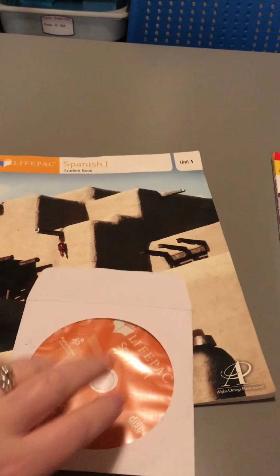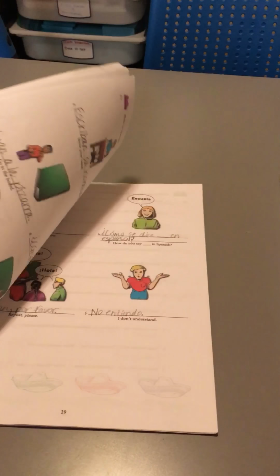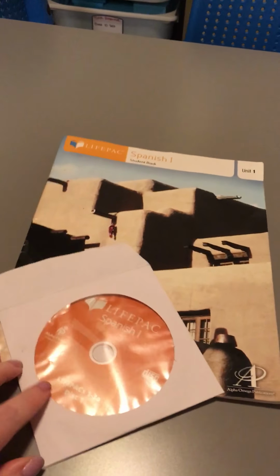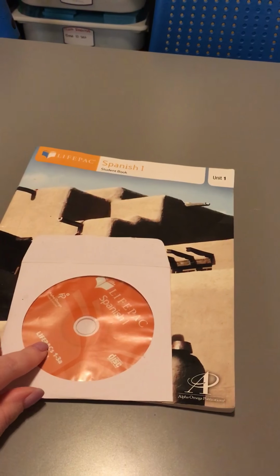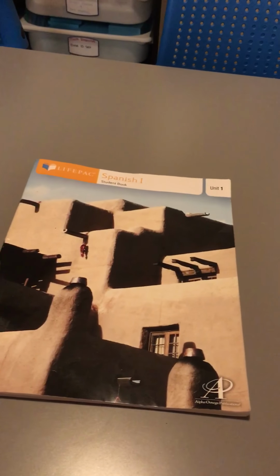Okay. Then, since he's in 9th grade, he does an elective. He is doing Spanish 1 from Alpha Omega Life Pack. It works the same way as the other ones. It has the 10 units. This one comes with an audio CD that he uses with his laptop and some headphones. And it explains things to him. It talks to him in Spanish, stuff like that.